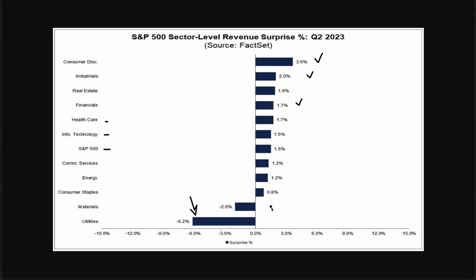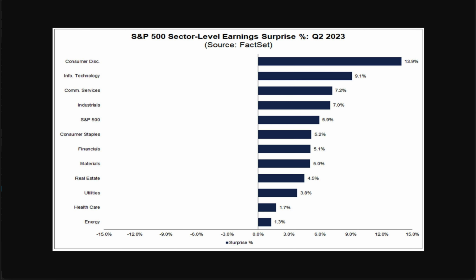Utilities getting slammed down below at the bottom. And once again, this is D for defensive. If anything's going to take a beating right now, this is where you want to see it being basically hit. Utilities. Let's take a look at earnings surprise, right? This is basically the graph of the verbal that we just walked through.